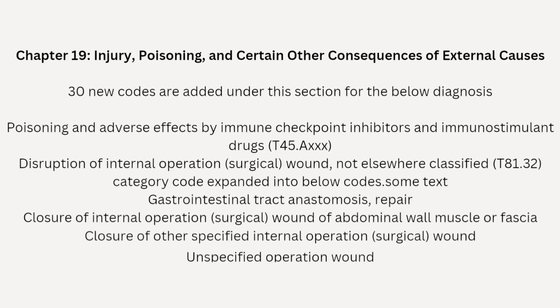Chapter 19. Injury, poisoning, and certain other consequences of external causes. 30 new codes are added under this section for the below diagnosis. Poisoning and adverse effects by immune checkpoint inhibitors and immunostimulant drugs, T45. Disruption of internal operation, surgical, wound, not elsewhere classified, T81.32. Category code expanded into below codes.